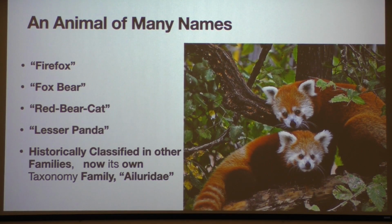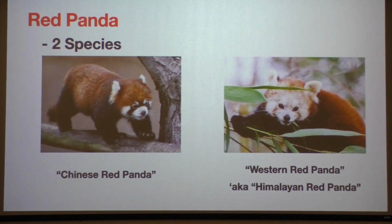It's in the hat. Yes, Ken? Are pandas bears? Giant pandas are. Okay, and I'm about to tell you about the red panda. So the red panda has been misidentified for a long, long time. They've been called a fire fox, a fox bear, a red bear cat, and when the giant panda came along, the lesser panda. They are not related to foxes, bears, or cats. With the advances in genetics, they are in their own family of animals. I always mispronounce this one, but Aeluridae. And so red pandas are not bears.